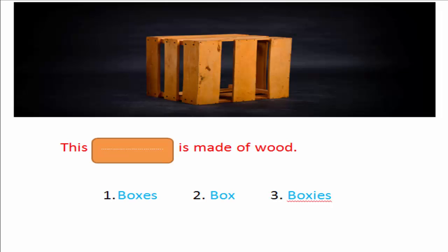This, is it number 1, boxes? This, or number 2, box? This, or number 3, boxes? Which answer is correct? Number 1, number 2, or number 3. Very good. The correct answer is number 2. This box. This box is made of wood.